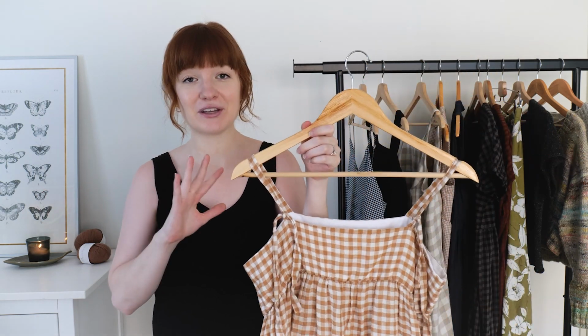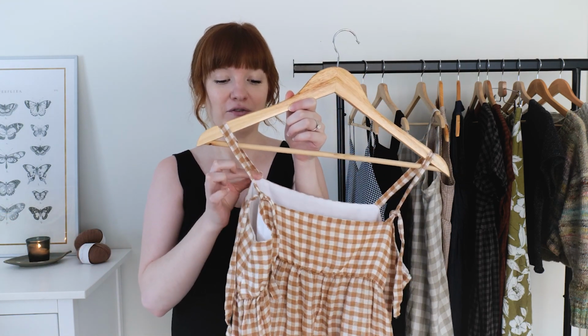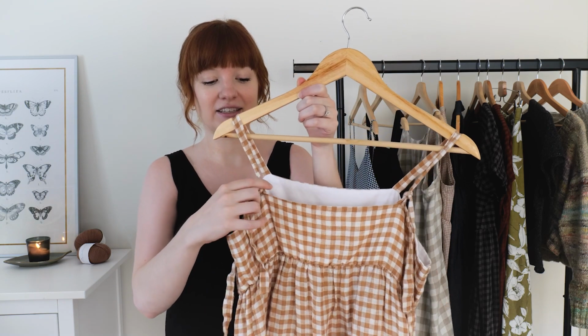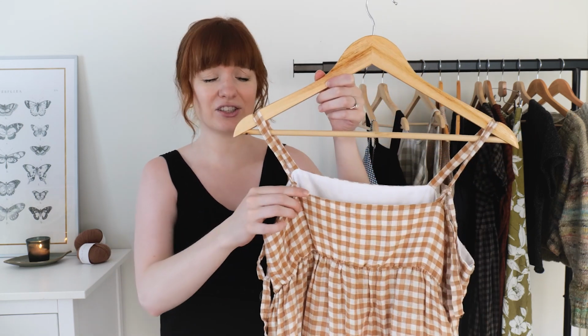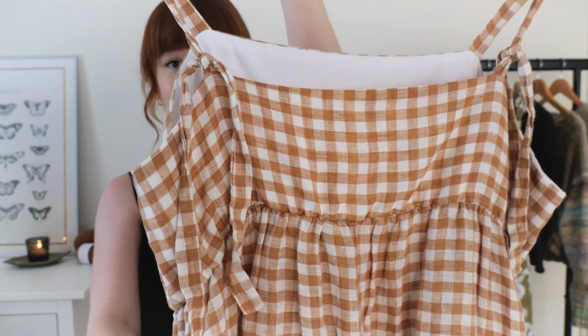Here, I just did something super simple and I made two very long straps for the front and the back. And instead of trying to work out how it should fit over my shoulders and where it would sit nicely, I just decided to knot them in the back. So you can see right here.